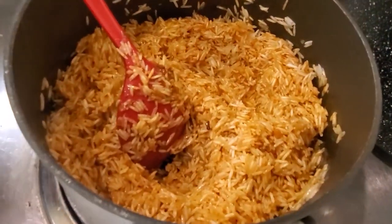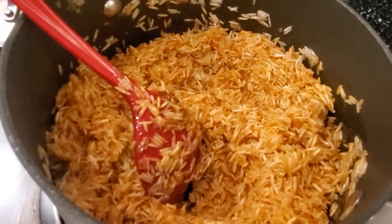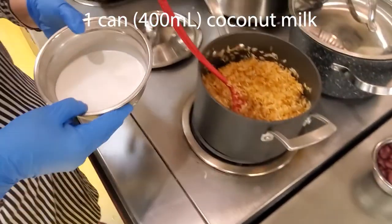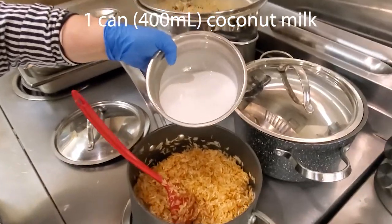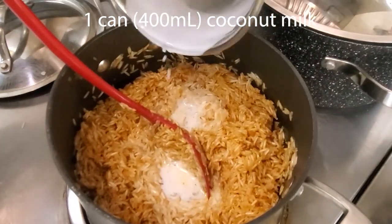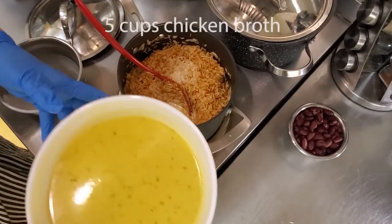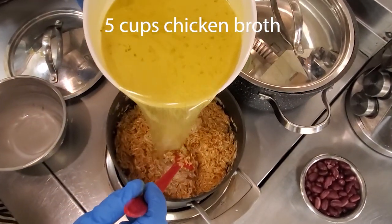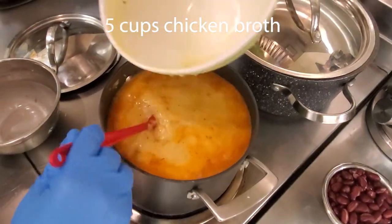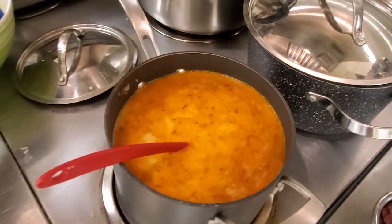Okay, so now the spices are all over the rice. The last things that we had to do now, we can add the coconut milk, which is also a very nice addition to this rice. Gives it a lot of flavor, creaminess. It's really good. We have now the chicken broth that we can add. Broth, and the last thing to add would be the beans.